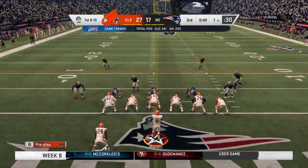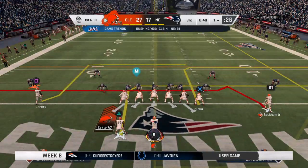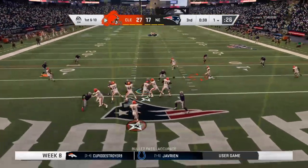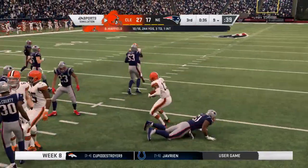The Browns drive about to get started. And last time, 1-play interception. So this offense, they should be fresh. That's a good way of putting it. And I can't wait to see what they decide to do with play calling.